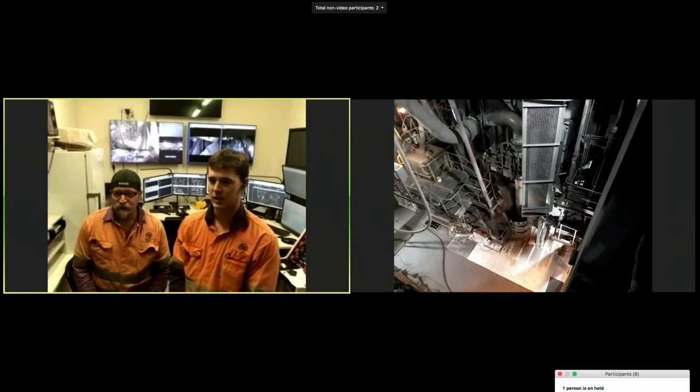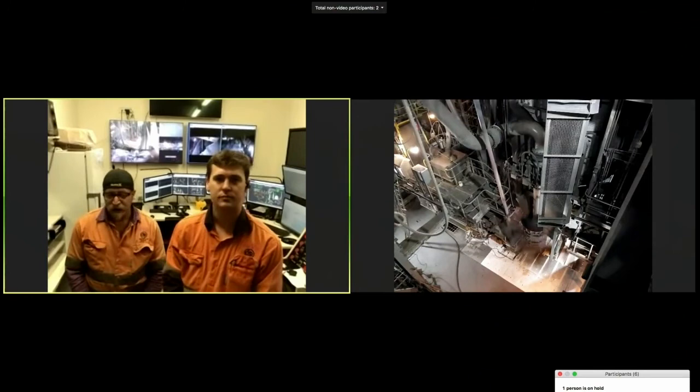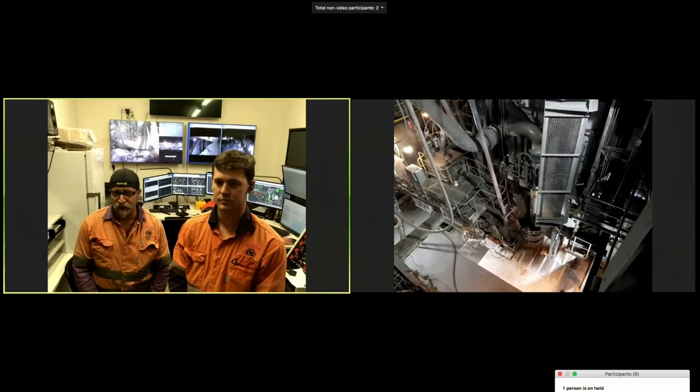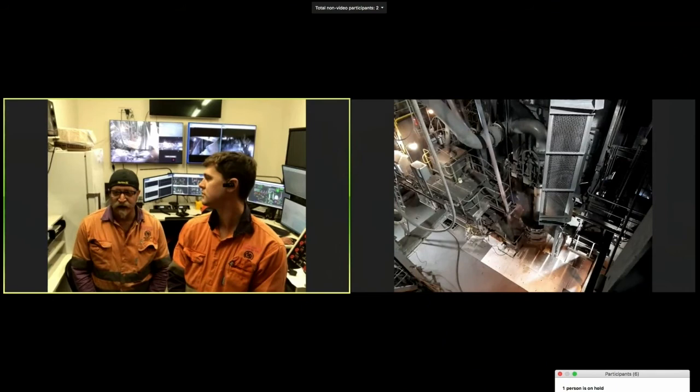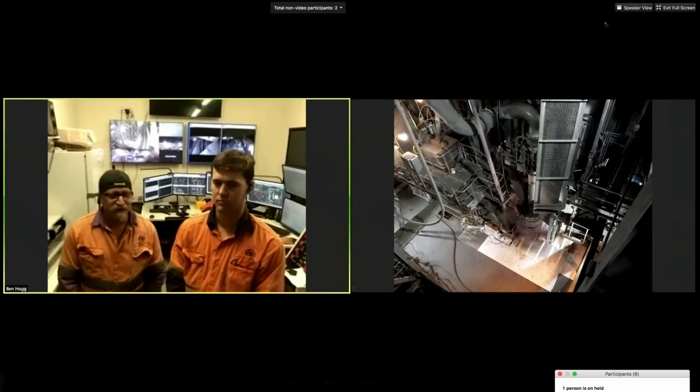What else can you tell us? The plant is really easy to ramp up. We can ramp it up or ramp it down within 10, 15 minutes, depending on how many tons we're taking off it at the time. We can move between 80 ton and 170 ton an hour, roughly 20 minutes for that sort of movement. So we can switch it on, turn it up, turn it down.